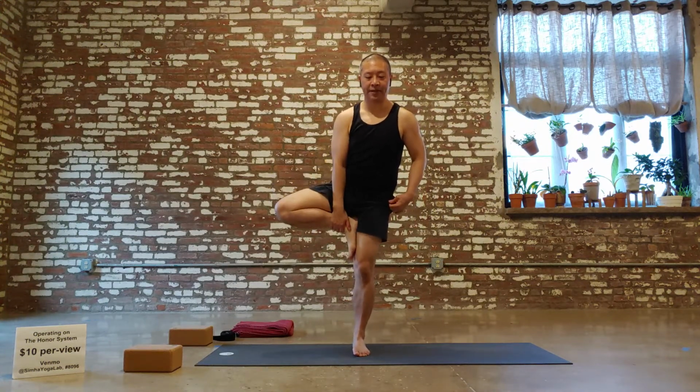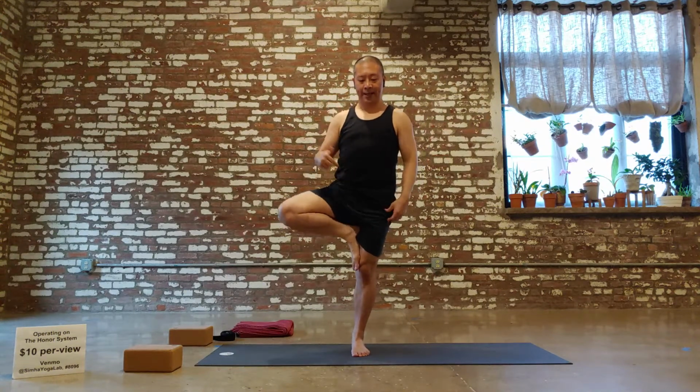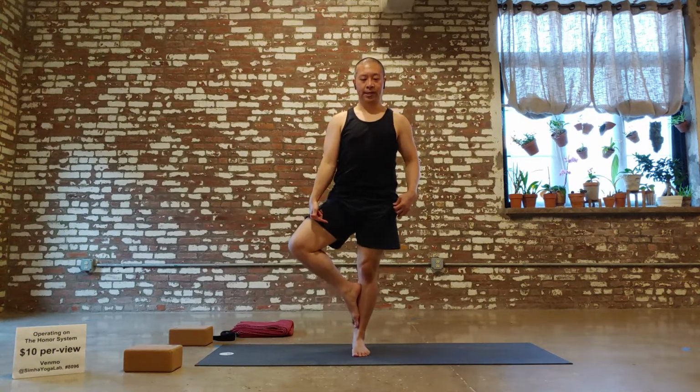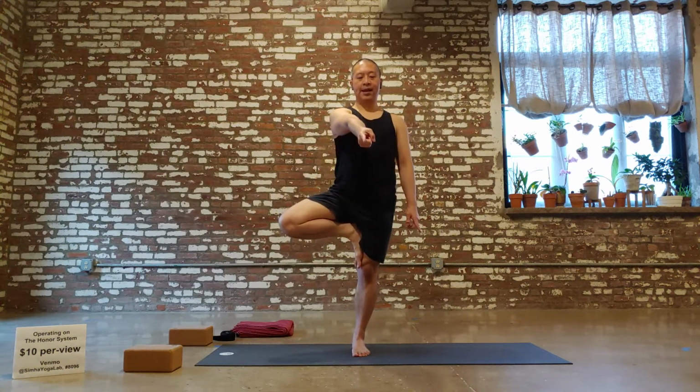Try to go above the knee joint if you can. If this is really tight for you and it's throwing off your balance, go below the knee joint. It should make it a lot easier for you. All right, whichever you have, go ahead and take it. Keep the gaze at any fixed point to the floor ahead of you. That will help you to focus and balance.